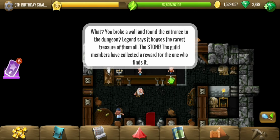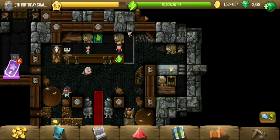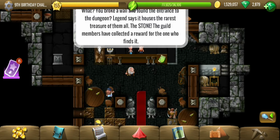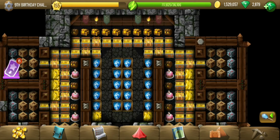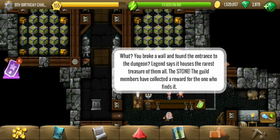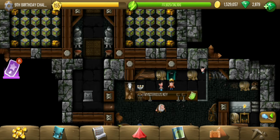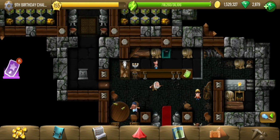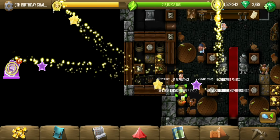Okay, we broke a wall. Interesting. And we have a reward for anybody who finds that secret dungeon. The treasure in them, that is. They already had the mysterious key from somewhere. Just the dungeon was supposed to be hidden. These rooms, I guess, I have to check out as well.